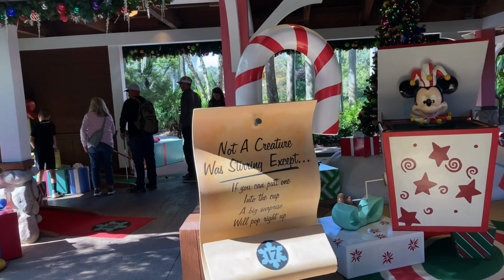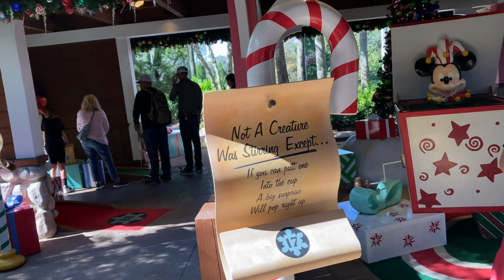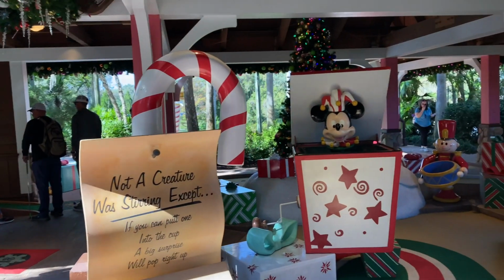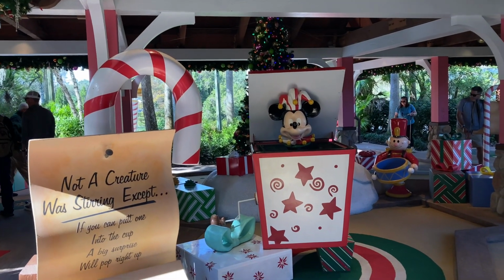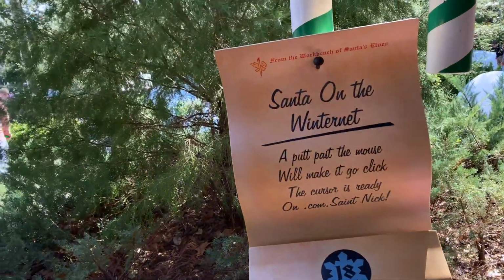Not a creature was stirring, except if he put one into the cup. A big surprise will pop right up. I think it's already popped. It's cute though. Santa on the Winternet. A putt past the mouse.